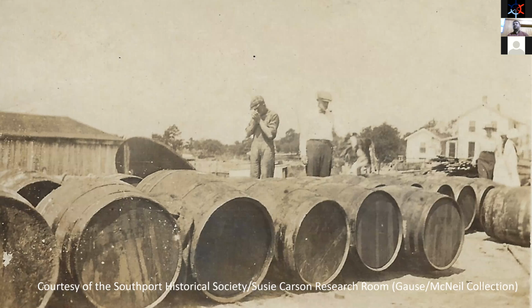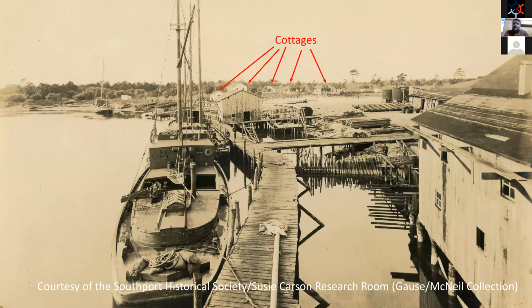And here's some more of these fish barrels, or oil barrels, getting ready to be shipped. And in the background here, you can't see it really well, but there are all these cottages right next door to the factory. This is where the factory provided free housing for their workers, because these factories were working 24 hours a day during the fishing season. Some of these workers are from out of town, and so they need a place to stay, and that's where they would stay. And they're also provided with free meals as well. And there's a stock certificate for the Southport Fish Scrap and Oil Company.